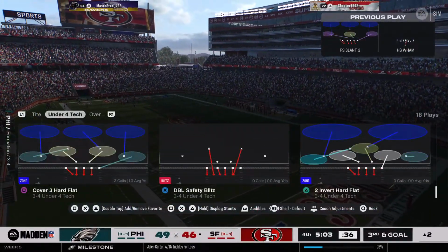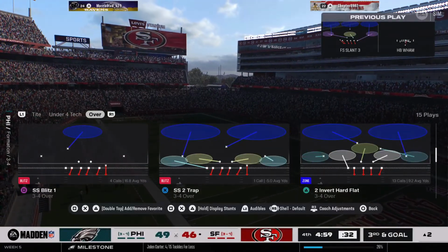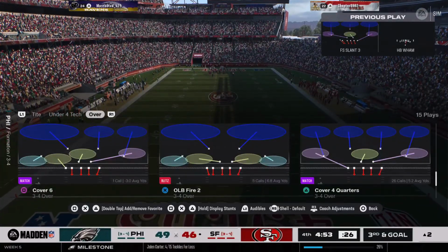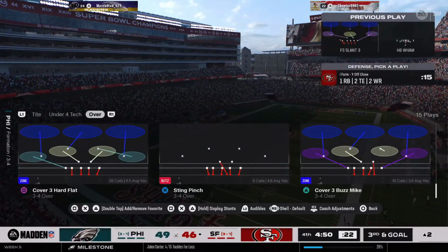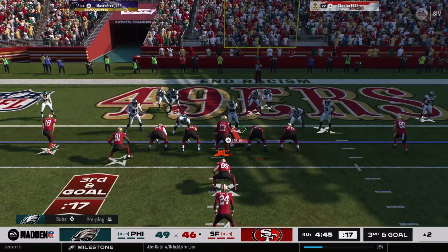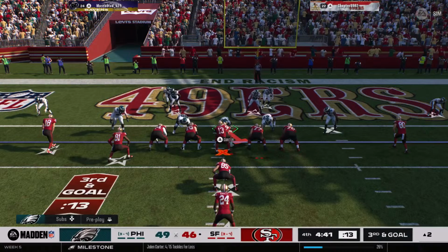Give him around 3 yards, and it sets him up with 3rd and goal from the 2. That's twice now where runs have not gotten them into the end zone, but you've kind of set yourself up. Actually, you set yourself up really well for a little play action right here. Big play coming up here as everyone gets set for 3rd and goal.